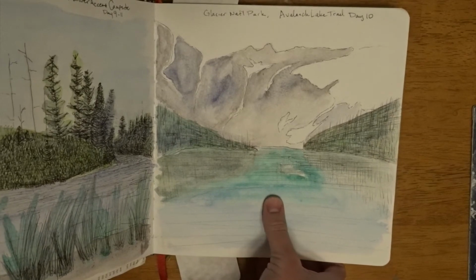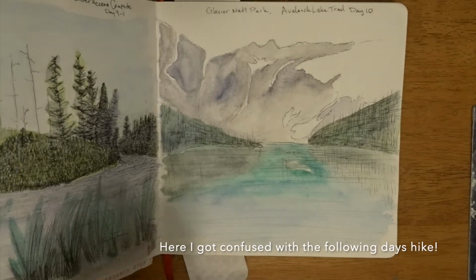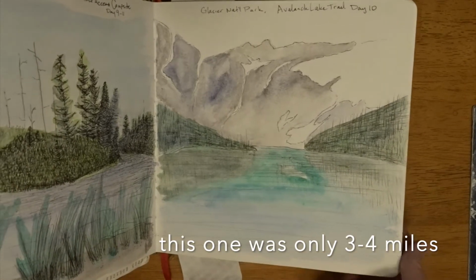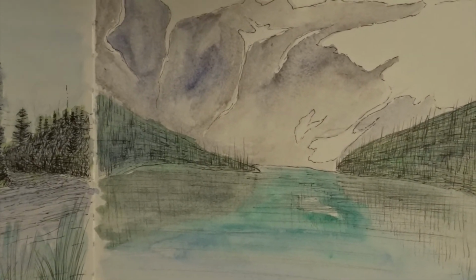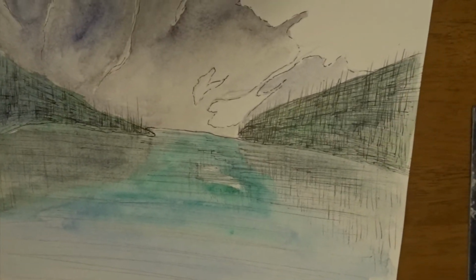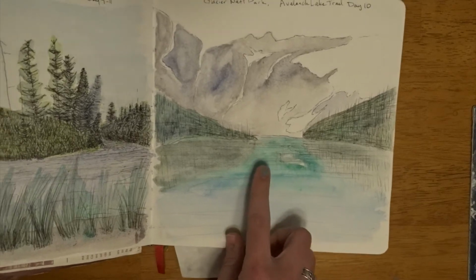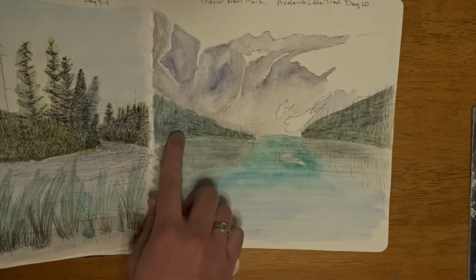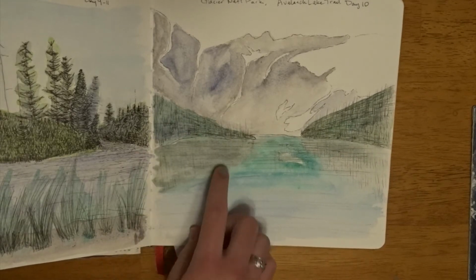And this was my favorite hike. It was about 14 miles round trip to Avalanche Lake Trail on day 10 in Glacier National Park. I really liked how the pen and the watercolor interacted to get that kind of softer effect of the watercolor and then the more defined line of the pen.